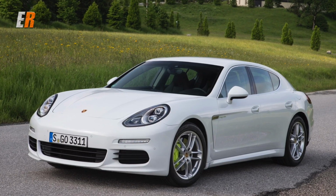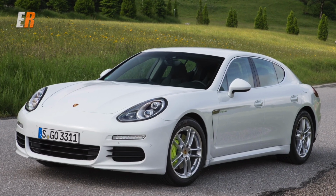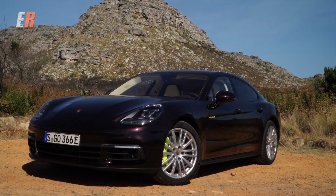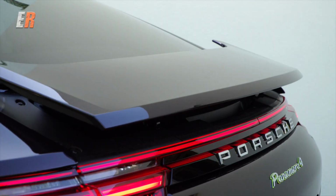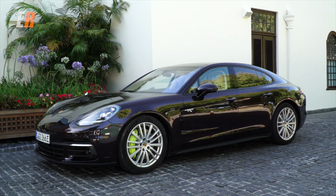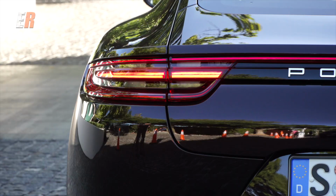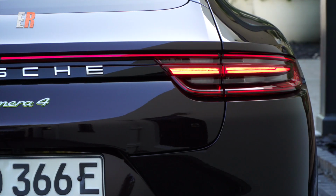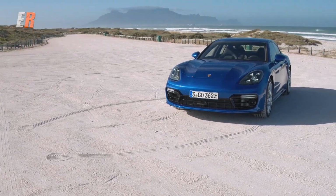Sure, the first generation Panamera did have a little bit of an odd look, but I really didn't mind it too much. But when you look at this new one, wow, it really looks so much better. The previous one had a great front end, but the back end just didn't seem like it belonged. This new generation is so much more cohesive, and the design really flows from the front to the back.